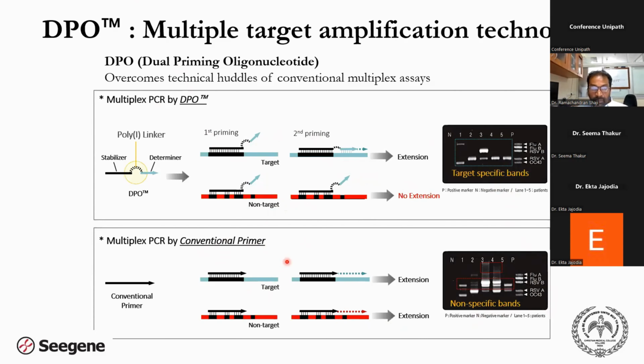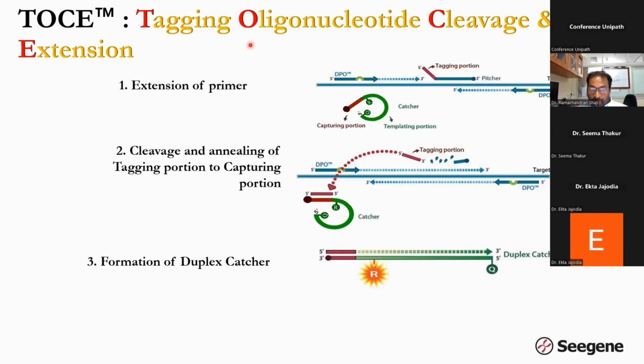And in addition to that, in their next step they use a method called TOC, that is a little complex name for this method. What they do is, when the DPO primer gets extended, a probe-like sequence that sits on the primer's extension way, like a TaqMan probe, where the tag is released from the exonuclease activity of the primer, and this released tag will be caught by a catcher. So here it's called a pitcher.